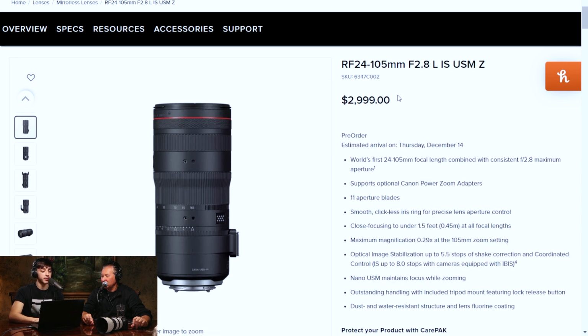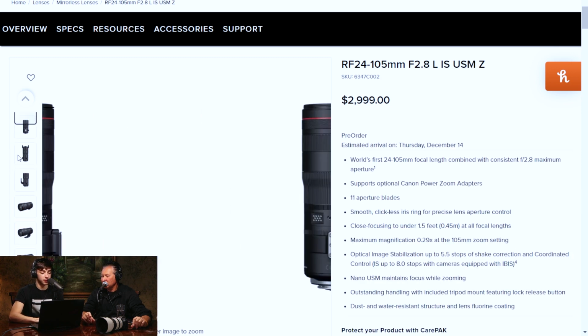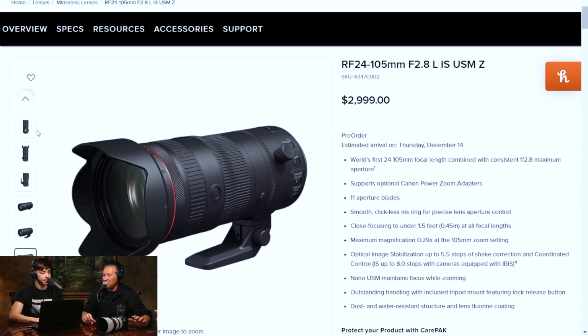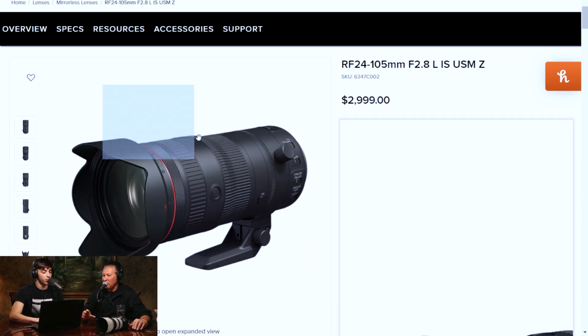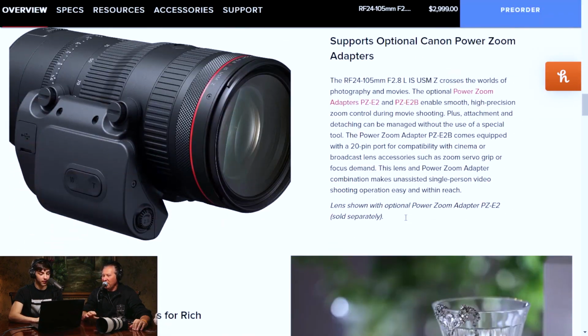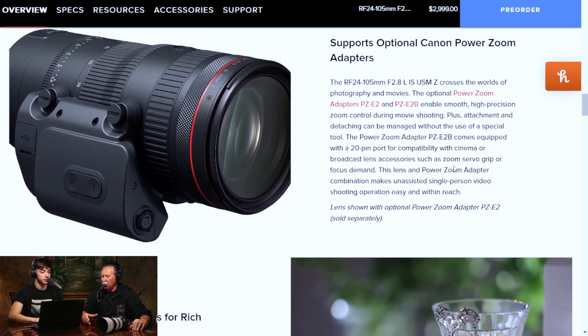Right. But let's talk about the other reason why this is video-centric. Look, you see this right here? These contacts here are designed for something called power zoom. Here, I'll try to find it. Also, by the way, that power zoom does not come with the lens. When you're spending $3,000, the power zoom is not there. Here it is. That's an additional little piece you have to get if that's what you're thinking of using the lens for.